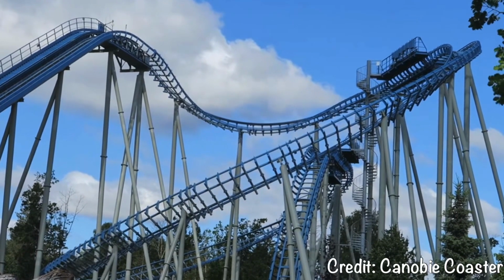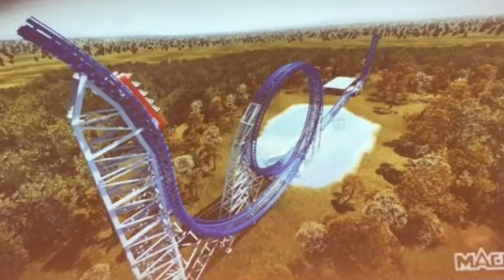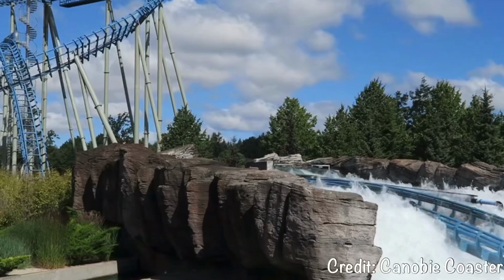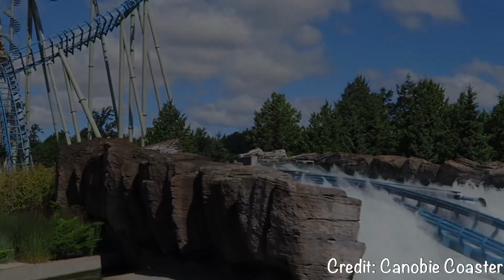This is also a very flexible ride model. Heck, you could even put a vertical loop on it according to Mack Rides. You could do so much with this ride model, and I feel like we've only scratched the surface when it comes to these water coaster rides.